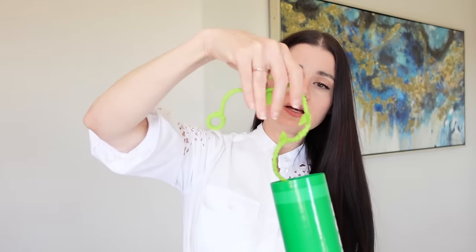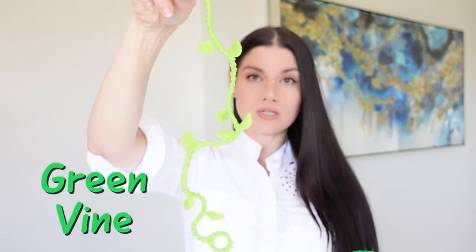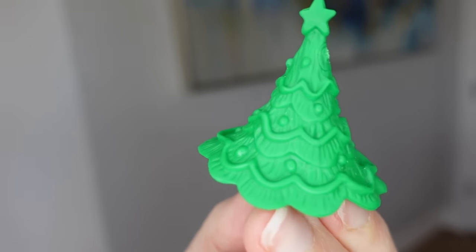Wow. Look. Whoa. It's a very long green vine. This vine has leaves on it. Wow. That is really cool. Wow. Look at that. Do you know what that is?